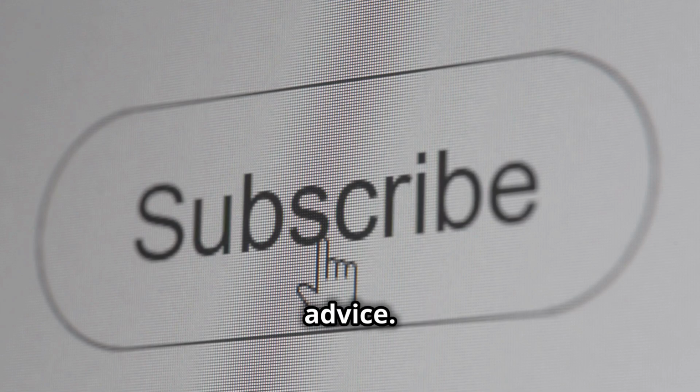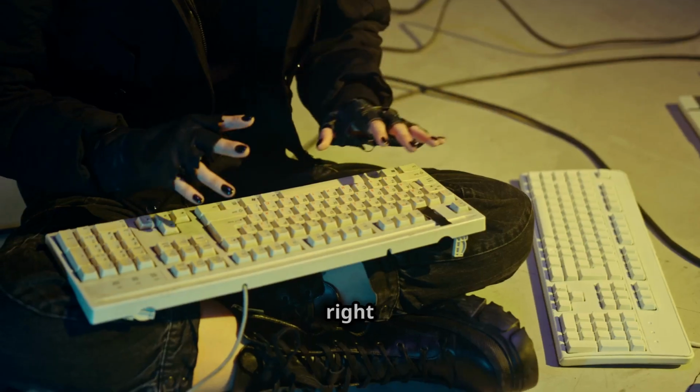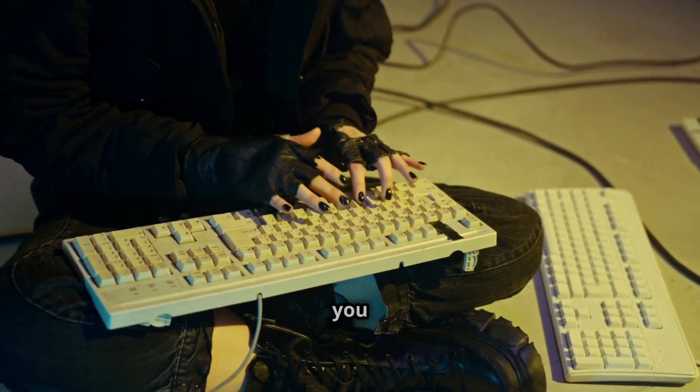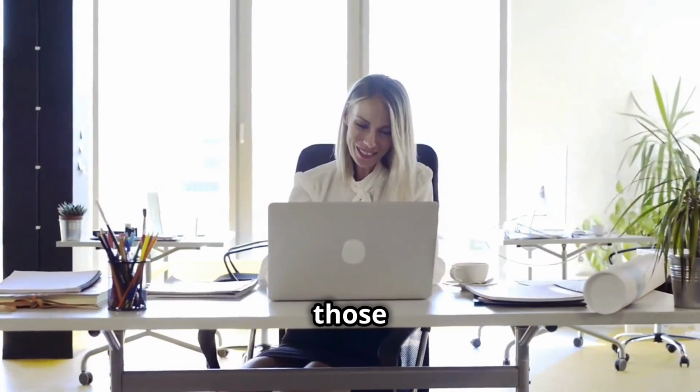Remember, transcription doesn't have to be a painful experience. With the right tools, techniques, and mindset, you can actually become incredibly efficient and accurate at it. So go out there and crush those transcripts.